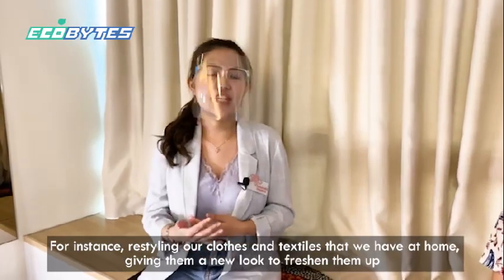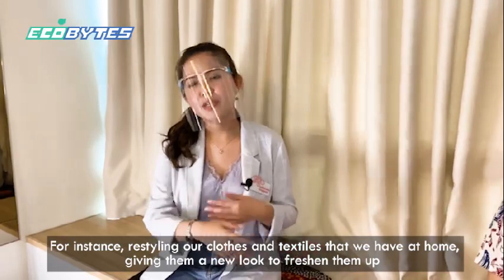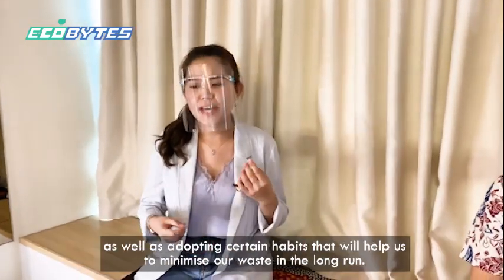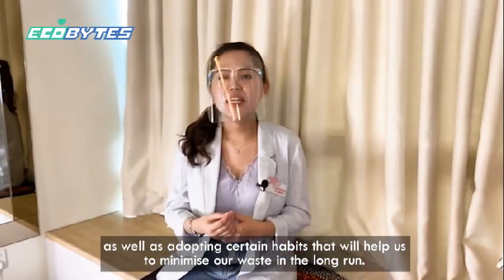So today, we'll be looking at ways to reduce our textile waste, for instance restyling our clothes and textiles that we have at home and giving them a new look, so freshen them up, as well as adopting certain habits that will help us to minimize our textile waste in the long run.